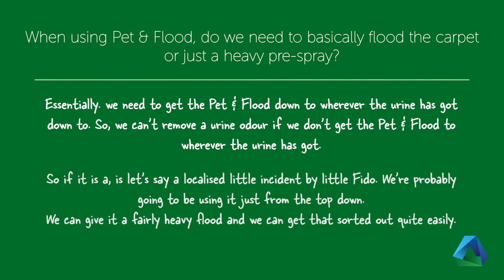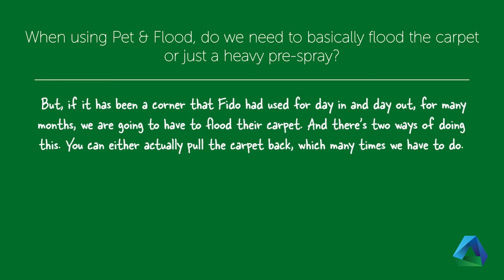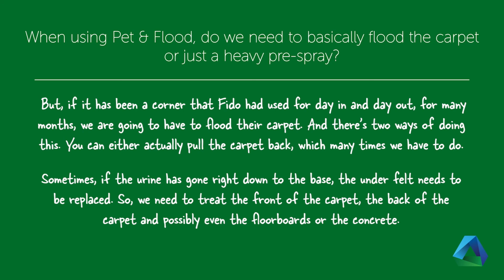So if it is, let's say, a localised little incident by a little Fido, we're probably going to be using it just from the top down. We can give it a fairly heavy flood, and we can get that sorted out quite easily. But if it has been a corner that Fido has used day in and day out for many months, we are going to have to flood that carpet, and there are 2 ways of doing this. You can actually pull the carpet back, which many times we have to do. Sometimes if the urine has gone right down to the base, the underfelt needs to be replaced. So we need to treat the front of the carpet, the back of the carpet, and possibly even the floorboards or the concrete. However, I do know that many people take the Pet and Flood and literally put it in a watering can and flood that area.